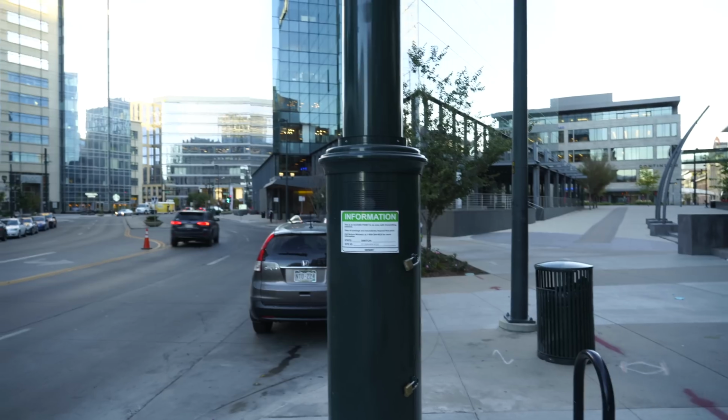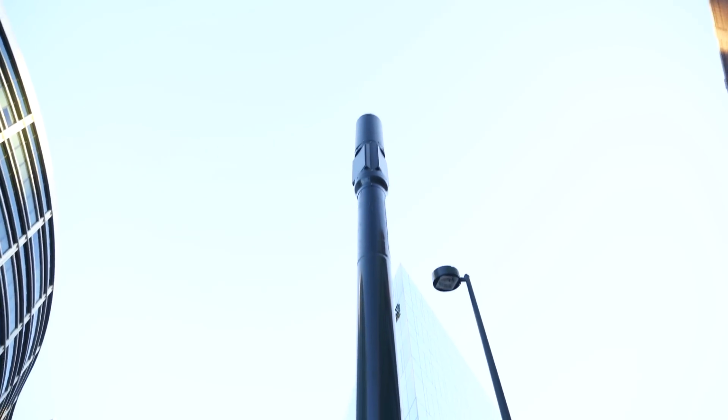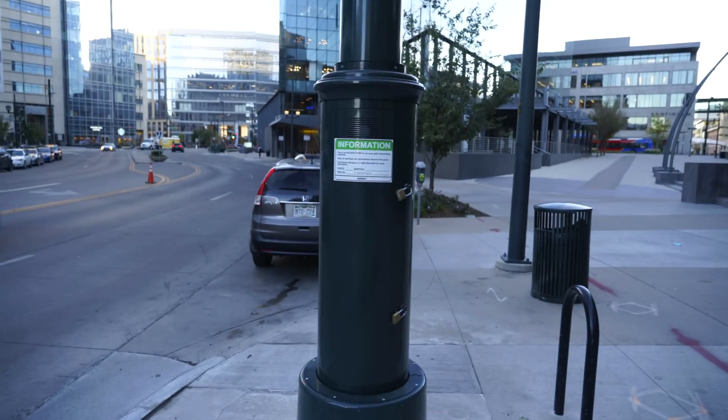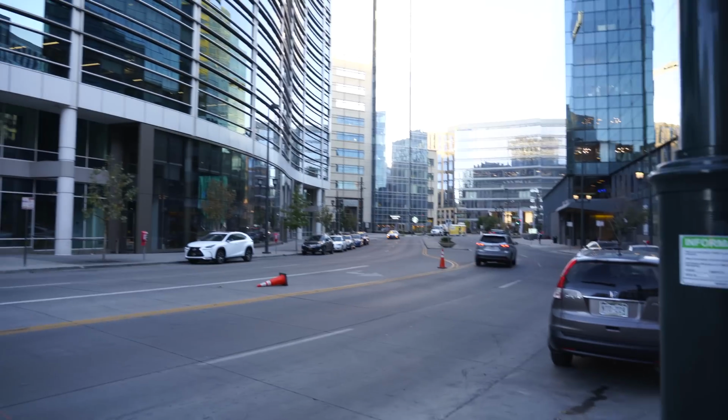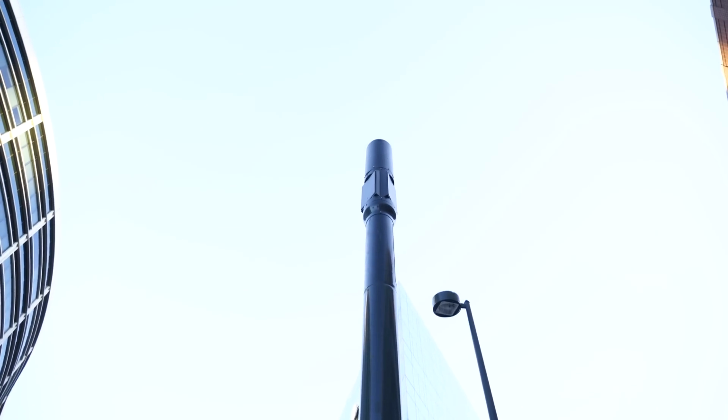I want to give a shout out to the Verizon engineers and the teams who are building and constructing these towers. Really appreciate all the work you all are doing. Thank you for building out this 5G network that we are able to enjoy, because quite frankly, it's freaking awesome.